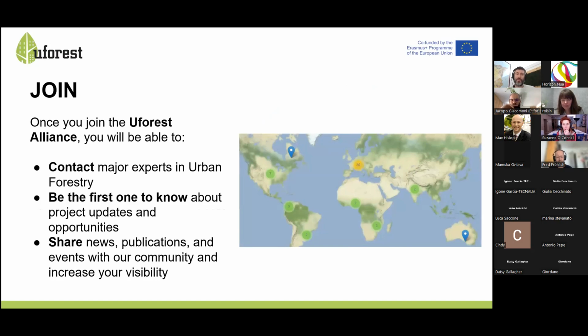And this is some of the services that will be offered by the join platform. You can contact major experts, especially starting from some of the top institutions, organizations in the world working on these topics through the project, and be the first to find out about updates and opportunities, as the platform will be used as, if you like, an information point, and then share your own news, publications, and opportunities.